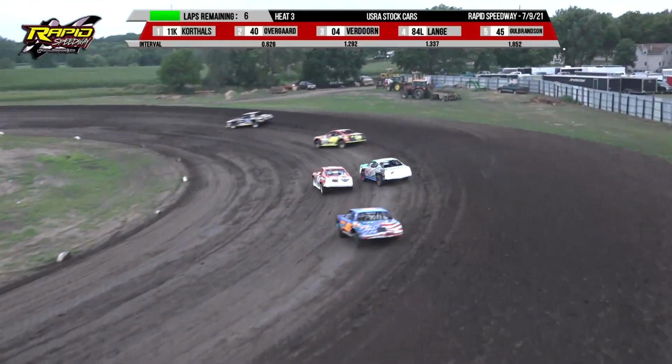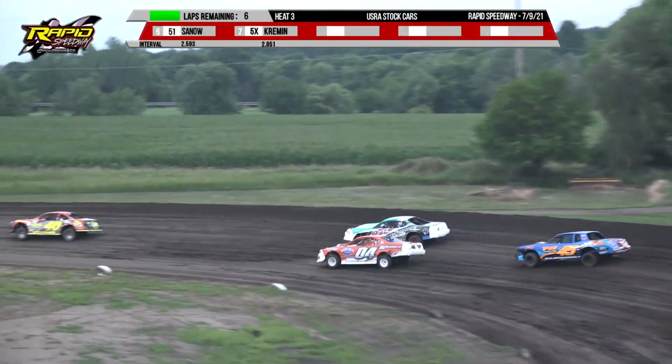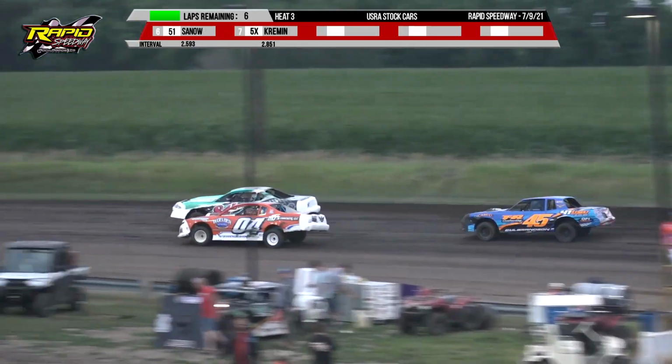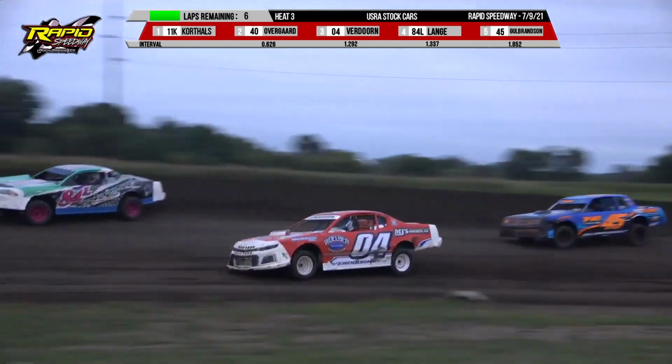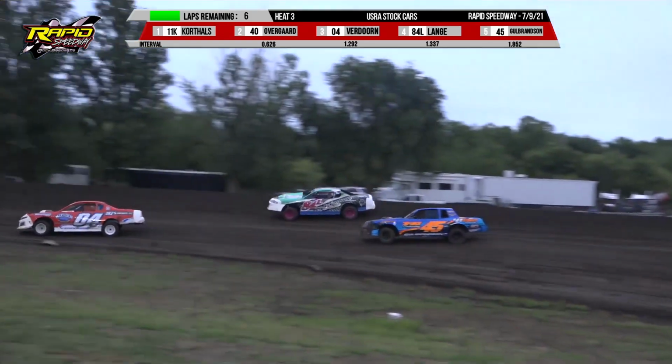Darren Cordles in the 11K. Scott Overgaard running 1 and 2. Roger Verdorn working on Al Lang for that third spot as Dustin Gulbranson looks to get into the mix as well. Top 4 to the redraw, top 5 to the A.